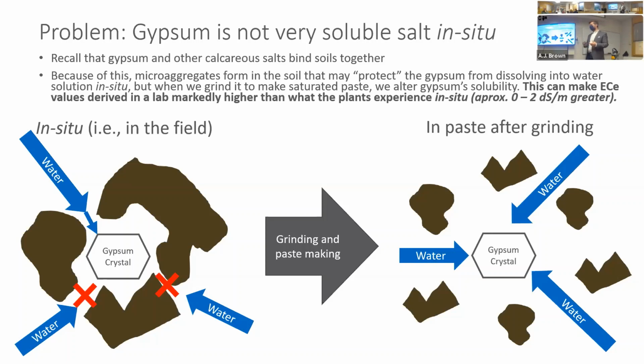I say that sarcastically. On our left, we have an image of a gypsum crystal that's in an aggregate. I've put some water pathways here, and you can see that it's actually pretty hard for water to get into an aggregate and dissolve this gypsum crystal out in the field because it's so nice and protected. But if I take that sample out, dry it, grind it, and expose it to all sorts of different elements and different concentrations of CO2, now all of a sudden the water is readily able to touch that gypsum crystal and dissolve it.